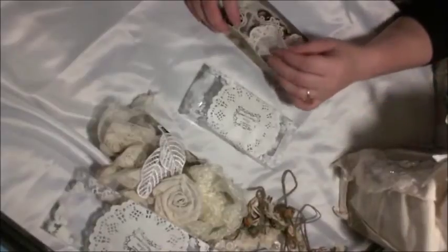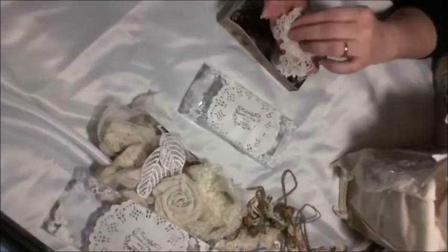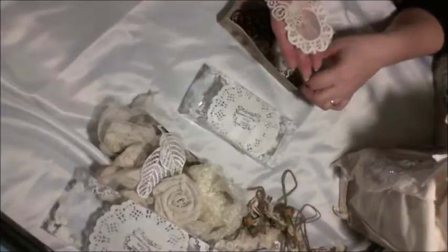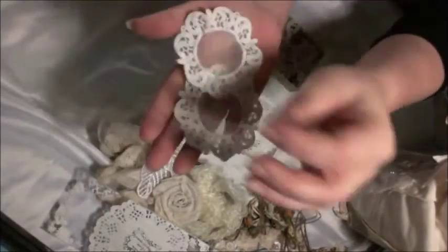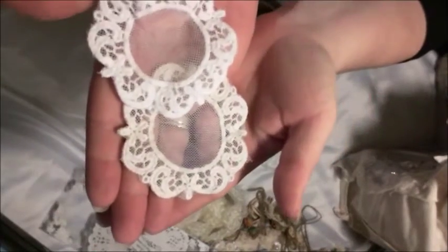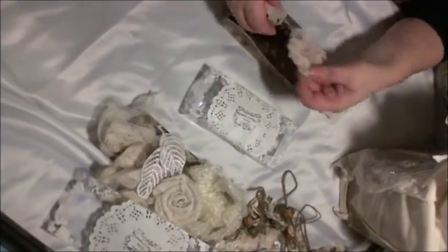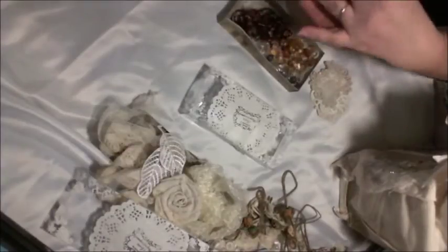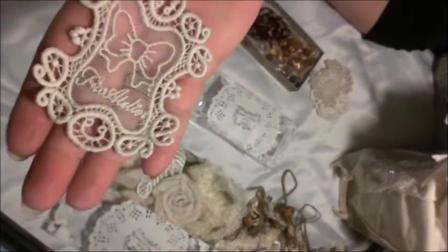How pretty. Oh my gosh. Oh, I'm liking that. And the smell, absolutely divine. Okay, so these two first. And then these two are the same. Let's see, just make sure I got the right way. This here, and I believe these are tea dyed. Pretty, pretty, pretty. Very good quality.